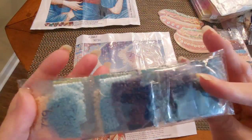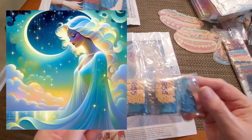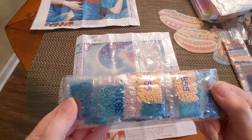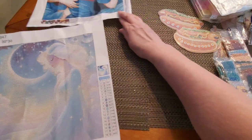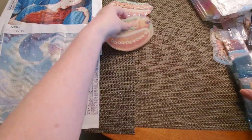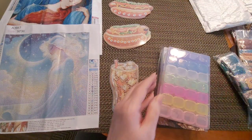I'm excited. I'm going to put an image of what it looks like on the screen here. In fact, I'm going to add one of this one too. You will have seen it. Yeah, but I wanted you guys to see these. These are fabulous. This also is $3.79. We are talking $3.79 for these magnets, these diamond paintings. The storage was $2.62 a piece.